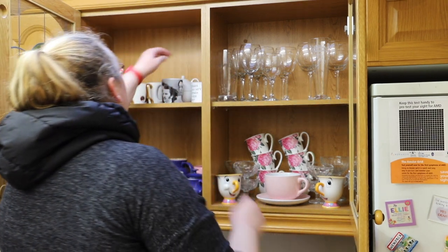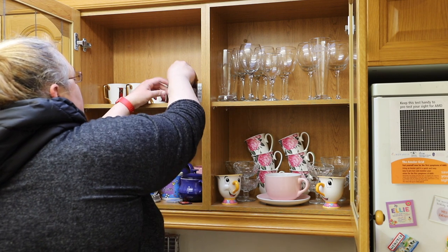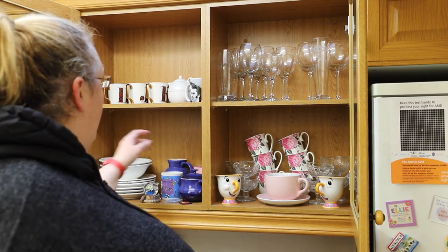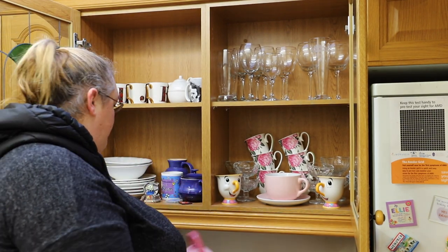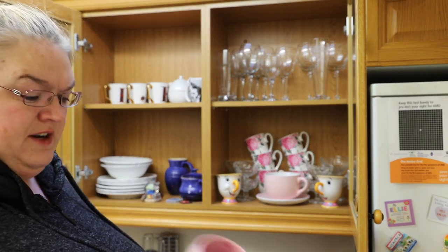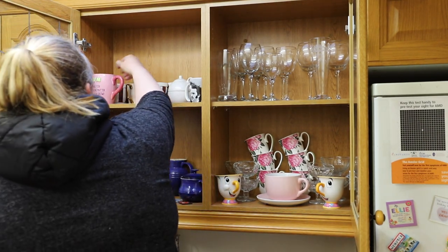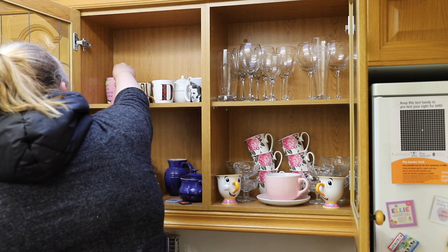Again, a lot of these mugs aren't mine. That's my dad's one. These two are my dad's. These two mugs here are mugs that I bought for my man. I'm not going to get into it, guys, but for sentimental reasons, we're going to keep these. Okay. Let's make some room in here.